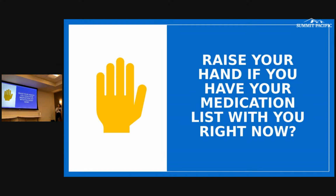So raise your hand if you have a medication on you or with you right now, or if you just carry one around generally. Okay, that's good. If you don't have one now with you, do you have one at home? Okay, so that you keep it home. Perfect. That's very important to help keep track of your meds.